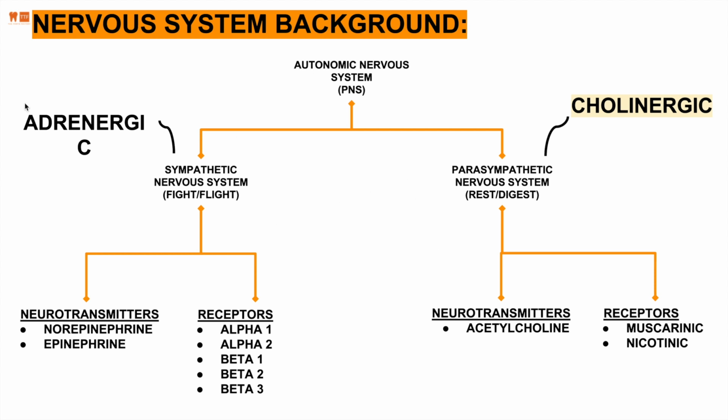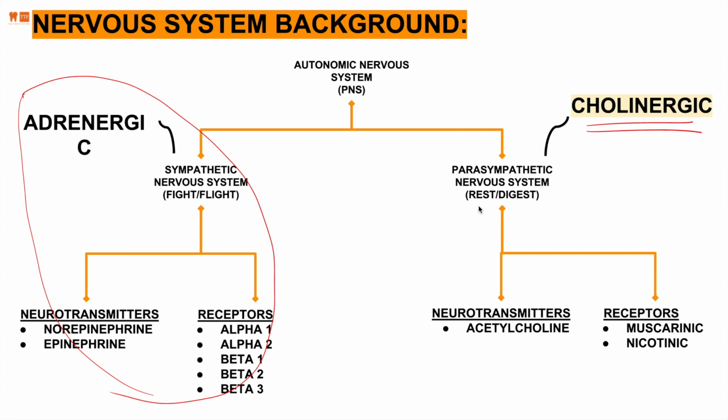So I'm going to avoid talking about this section here, as we will discuss this in the next lecture. Let's talk about this side here, cholinergic. We know it's rest and digest. Parasympathetic allows you to be calmed, so a calming effect, rest and digest. And the neurotransmitter, basically the messenger that allows this to be connected throughout the body, is known as acetylcholine, for short ACH.